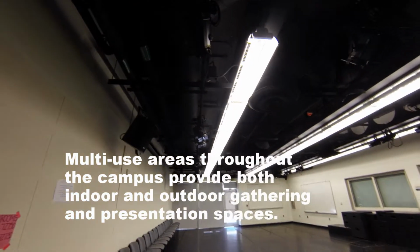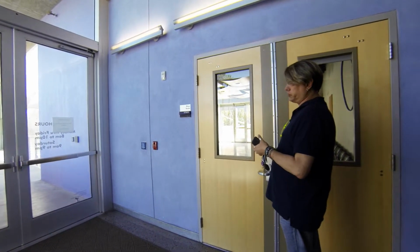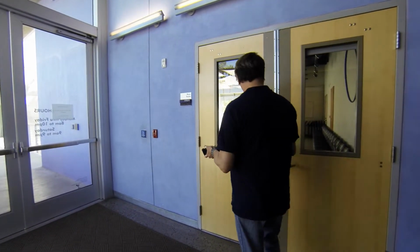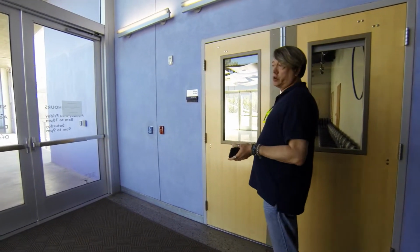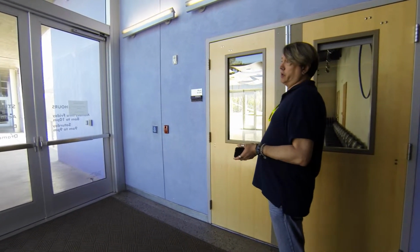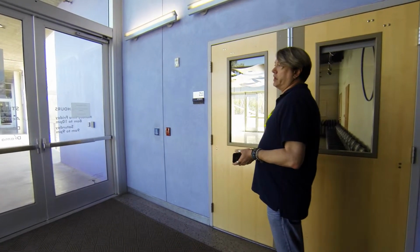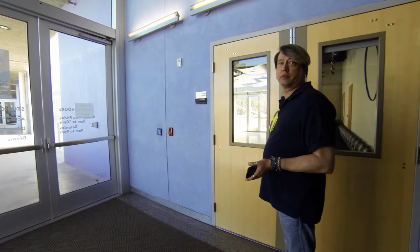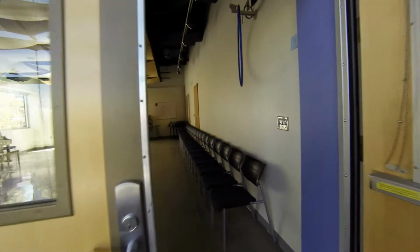Our belly dance classes use this room as their recital room. It's also used for classrooms for photography, because we don't have a photography classroom. We have a dark room, and if we're doing digital photography classes, they need a place to project and set up tables and sit. So they'll use this room sometimes.